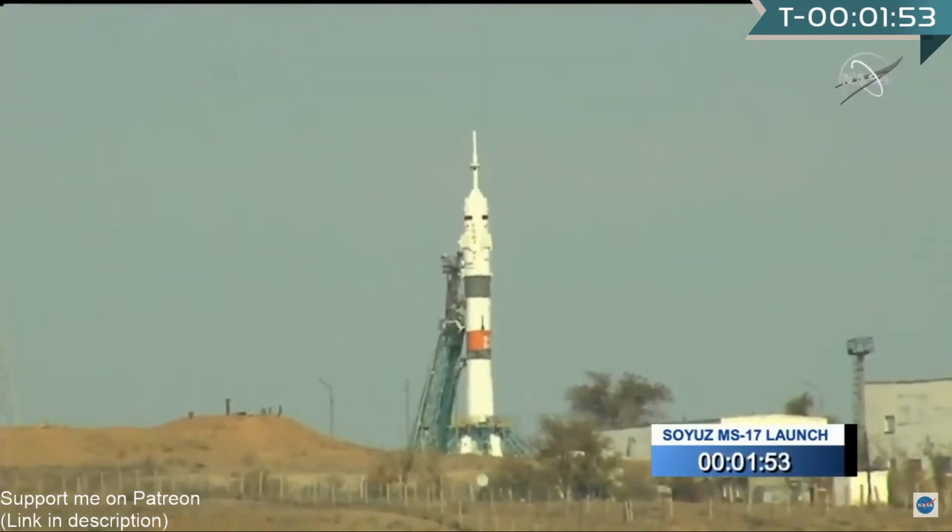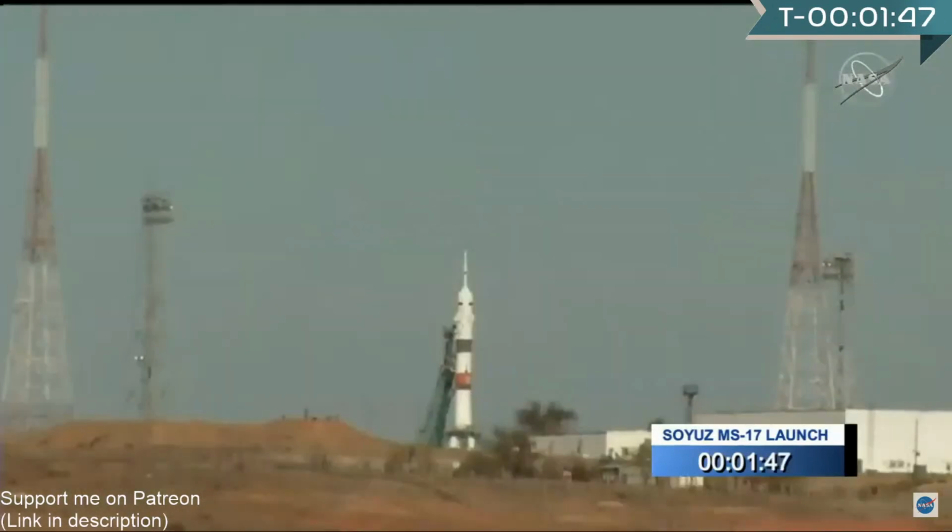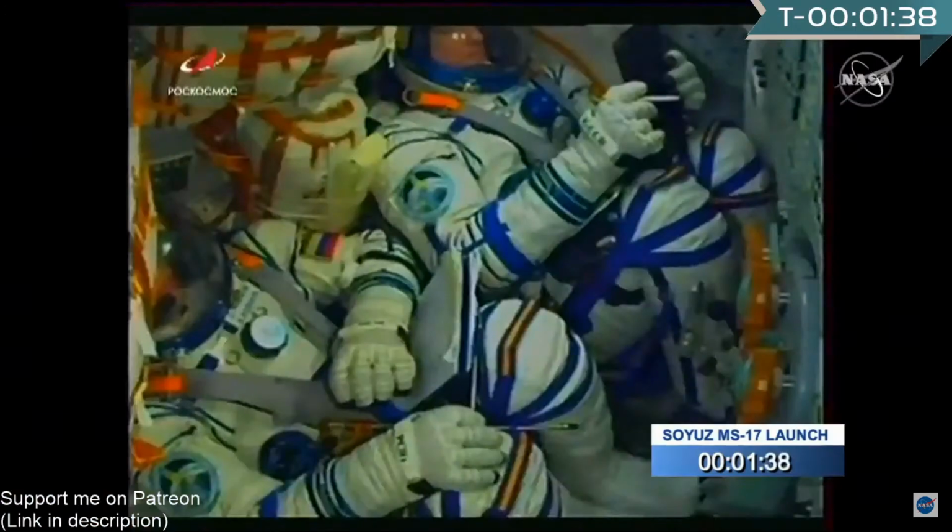It is not blocked with the fairing. Actually, it is blocked, but they first go inside and then all those things happen. So we are now just 2 minutes from the launch, guys. It is now getting real, and I can feel it, you can feel it, and they can also feel it, right? Back with an inside view looking at Sergey Ryzhikov and Sergey Kud-Sverchkov.